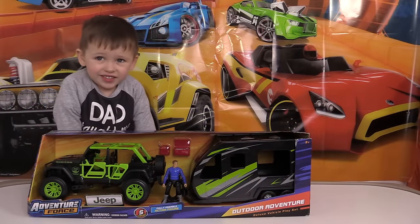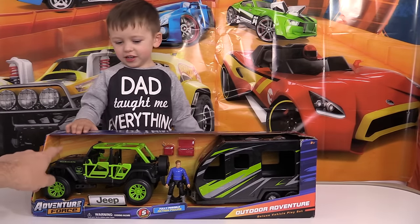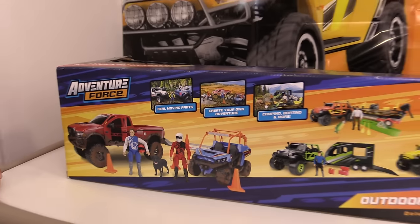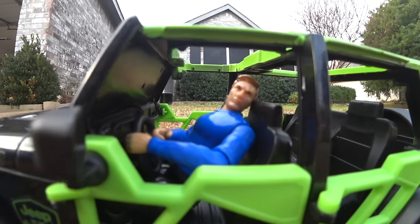It's an adventure for us, Evan. What kind of vehicle is that? It's a Jeep! What colors? Black and green. Hey, let's open this thing up. Yeah! Hello, kids.